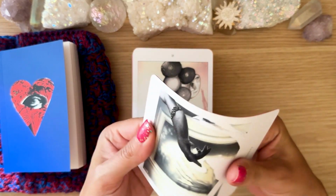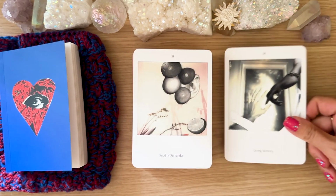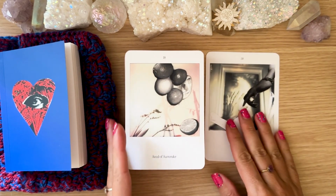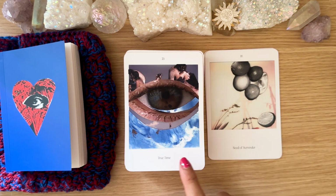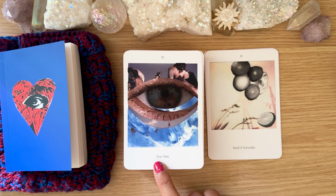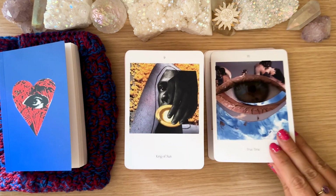It's so bendy and flexible and it's smooth. It shuffles really, really well. So it feels like a laminated plastic deck, but supposedly it's not. With the cards, you actually have two. So this one says true time. There's also a card in here that says probably time true, like it's literally just reversed around.